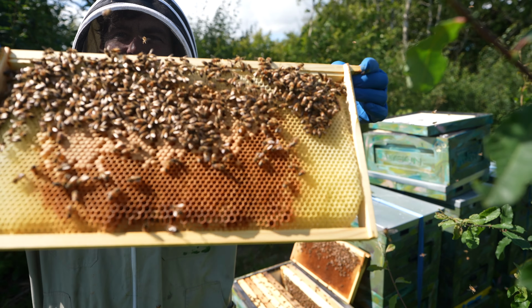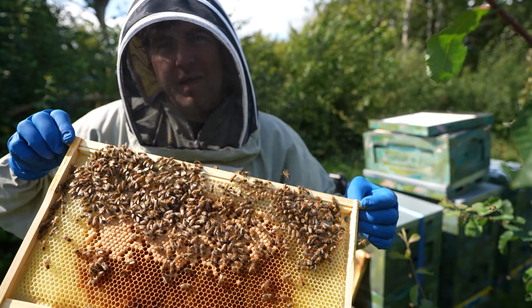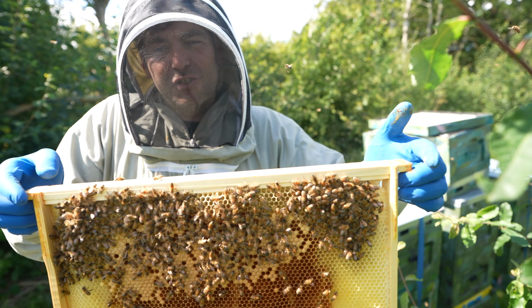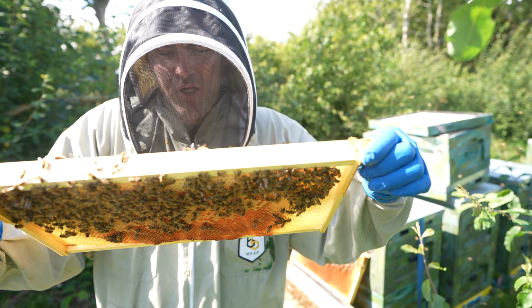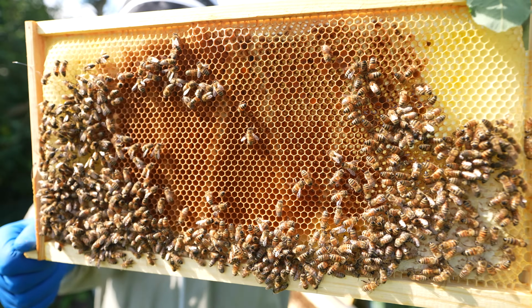So next frame in, very, very interesting. Again, lots of perfect capped brood. Remember, this colony here was a failed drone laying queen. The last time we went in, there was tons of drones knocking around everywhere. There was loads of spotty brood. So who has laid up that beautiful capped brood? It can only be one queen. It is definitely Splodge. Even better though, lots and lots of eggs in the middle.